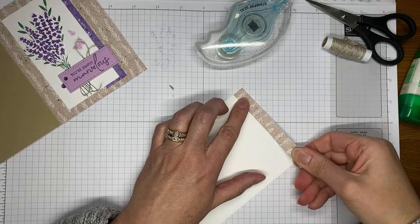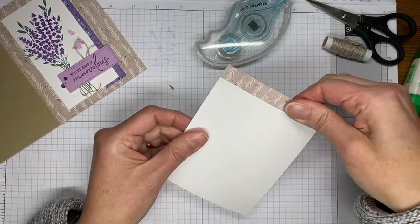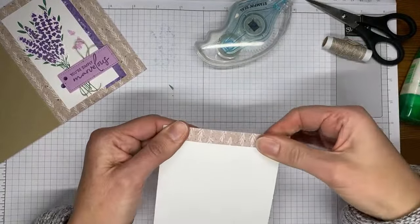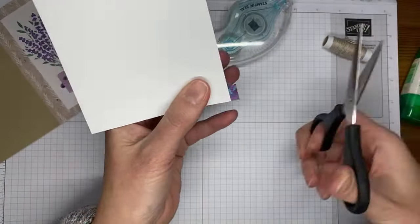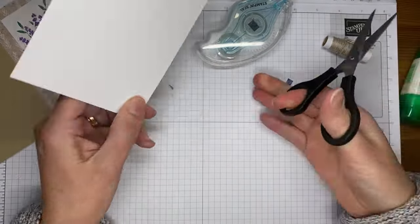So I'm just gonna go ahead and stick it on here. I usually leave it a little bit oversized because, again, sometimes my measurements are not always super, super precise, and it's much easier to trim things down than it is to try to add to. So I just usually do that.